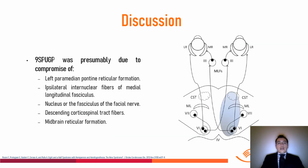So, the 9 syndrome plus upward gaze palsy was presumably due to the compromise of the left paramedian pontine reticular formation, ipsilateral internuclear fibers of the medial longitudinal fasciculus, nucleus or fasciculus of the facial nerve, descending corticospinal tract fibers, and finally midbrain reticular formation damage.